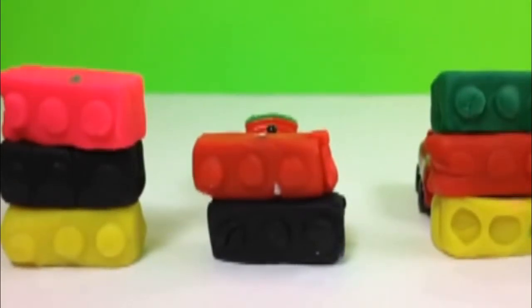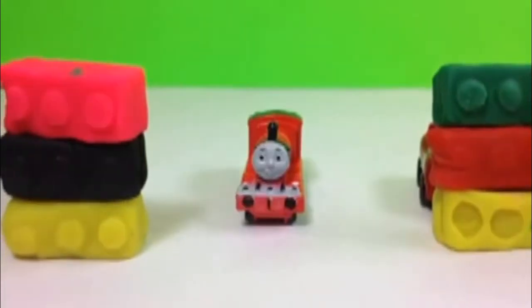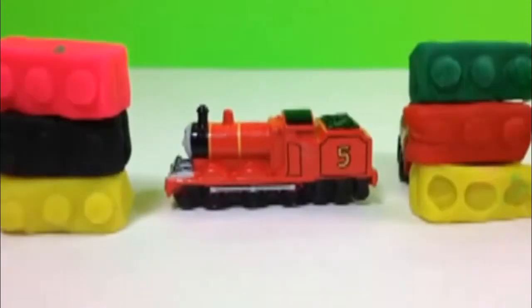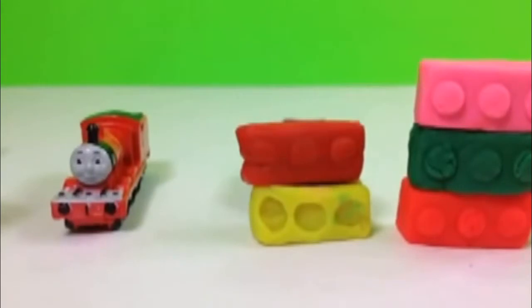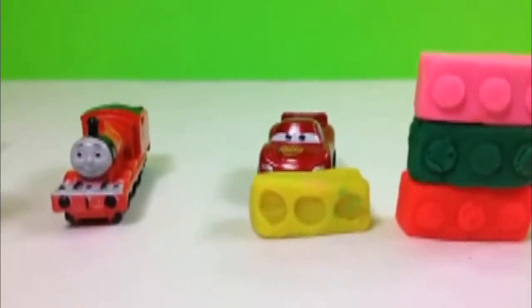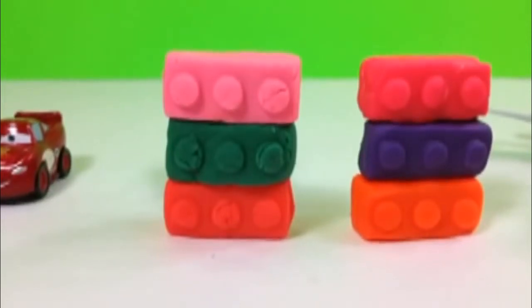You can see the top part, can you guess? And it's the same color. It is James, Number 5 engine of Sodor Island. James is a tender engine. Here you can see Disney Cars character, Lightning McQueen. Let's see our next surprise.